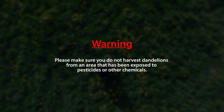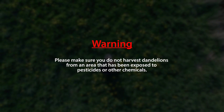Please make sure you do not harvest dandelions from an area that has been exposed to pesticides or other chemicals.